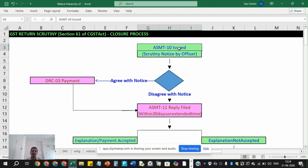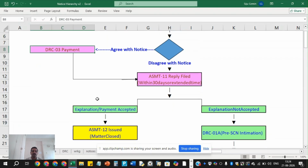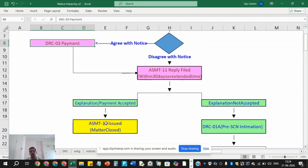So once you get an ASMT 10 notice, you have two options: one, to litigate it, or to accept it and make the payment. If you feel that the notice is genuine and you have genuinely made a mistake, you can always make payment in DRC 03 and file ASMT 11. Then the department will issue ASMT 12 and the matter gets closed.